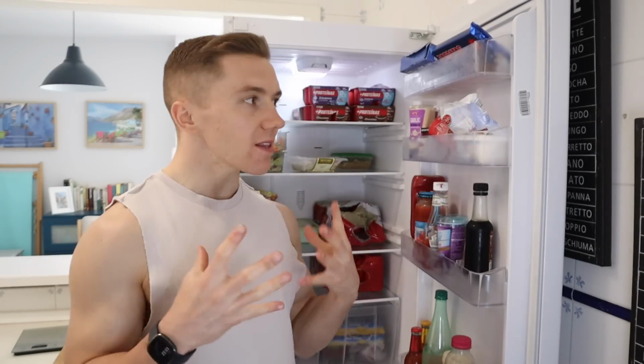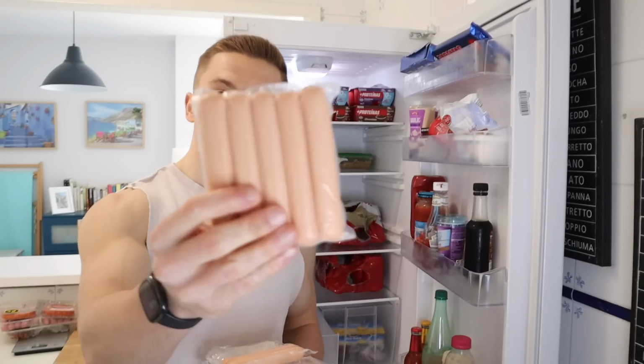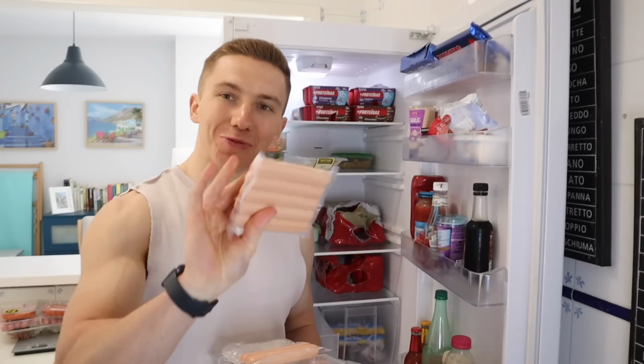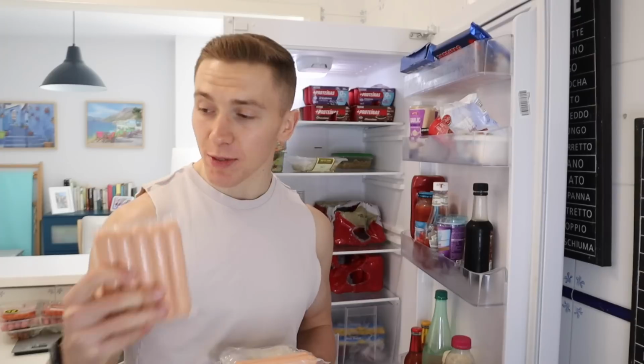All right, so let's move on to the fridge, and I think the best place to start is with the meats. And the common theme with the meats that I buy is that they're all quite lean, which means they are low in calories, and most of the calories that they do contain come from protein. So we have some lean turkey sausages, which look a bit weird, to be honest. They look a bit like hot dog sausages. I think they are, to be honest. But yeah, the macros on these are good.